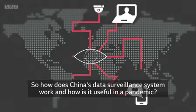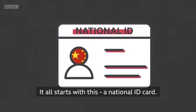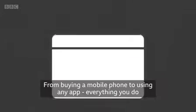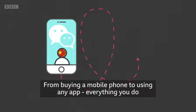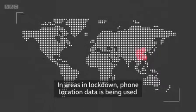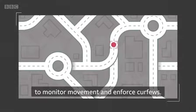So how does China's data surveillance system work, and how is it useful in a pandemic? It all starts with this, a national ID card. You need one to pretty much do anything in China. From buying a mobile phone to using any app, everything you do leaves a data trail linked back to your ID. In areas in lockdown, phone location data is being used to monitor movement and enforce curfews.